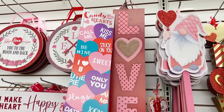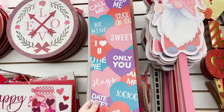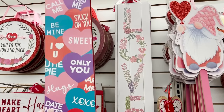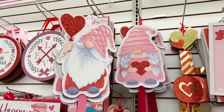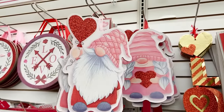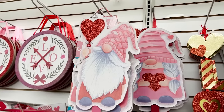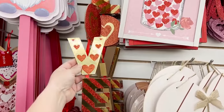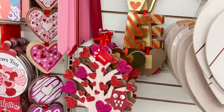Now up top, giving you a better look at some of those vertical signs. This one in the candy hearts is adorable. They also have one in love and lots of gnome garden picks and signs as well. Now they also have this sign out that is a gold. I'll show you guys a little bit better look at that. And it is a vertical sign, very different for Dollar Tree. I kind of like it.